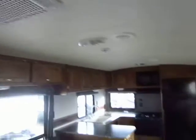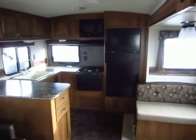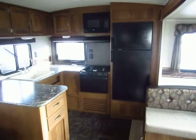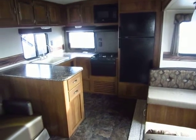Again, I say sometimes, always double check your options list and your upgrade list. This refrigerator is a larger 7 cubic foot refrigerator freezer, not a standard 6 cubic foot fridge. 17% bigger. It means an extra day or 2 on your campsite without having to go to the grocery store.